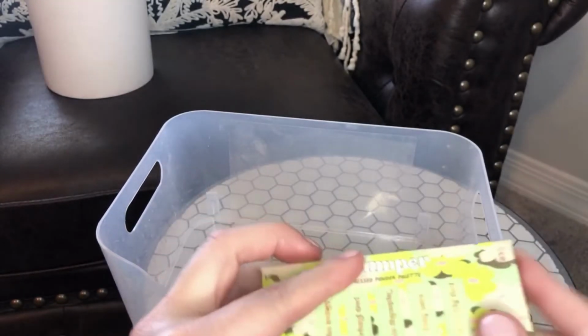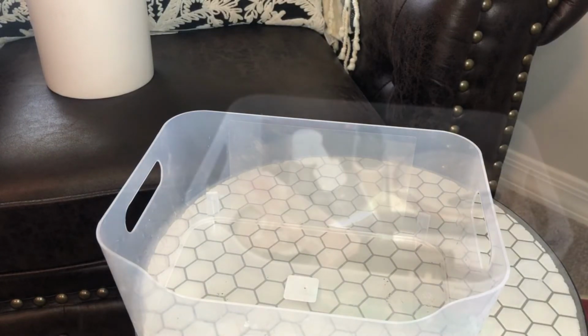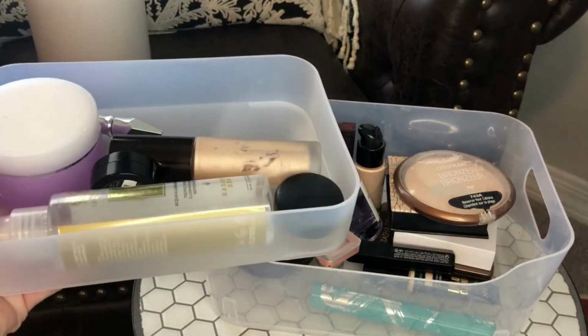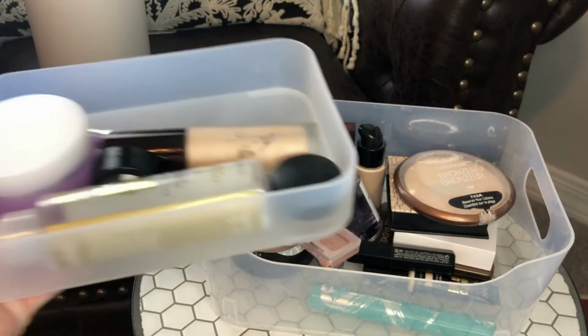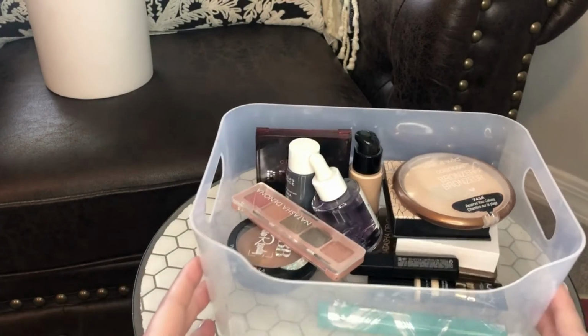They're so cute. All right, so let's fill up my bin for May's Shop My Stash. In addition to the products that I already said I would be putting in, here are the newest products that I'll be using.